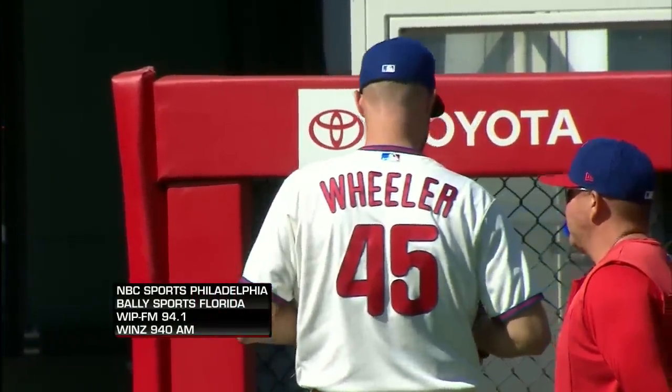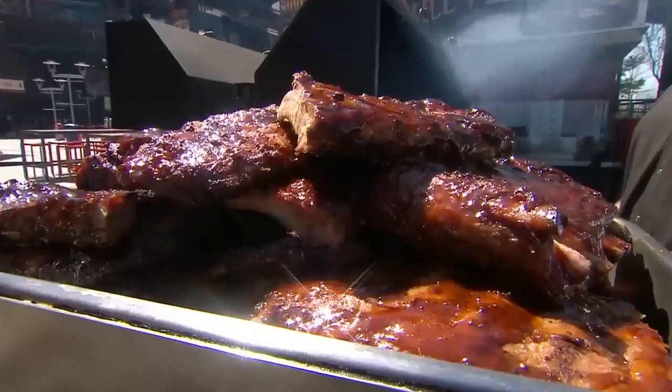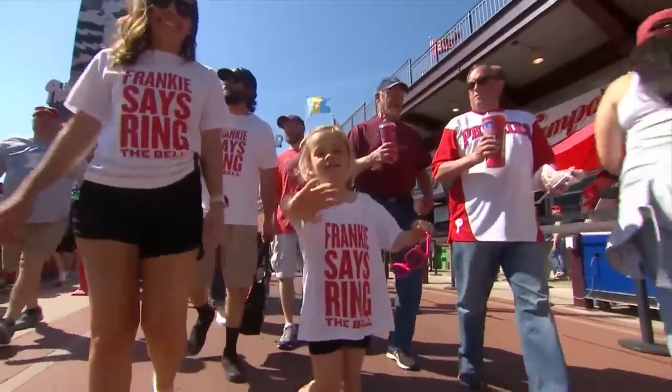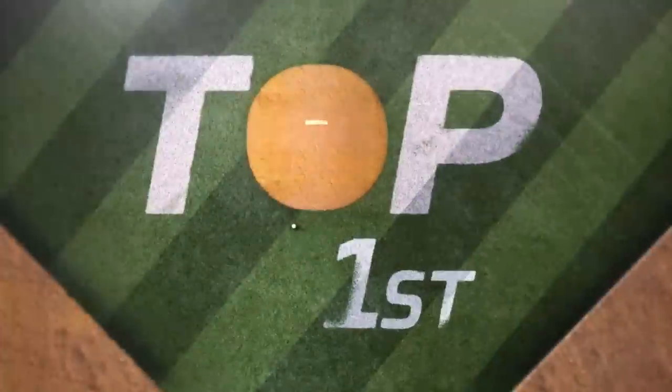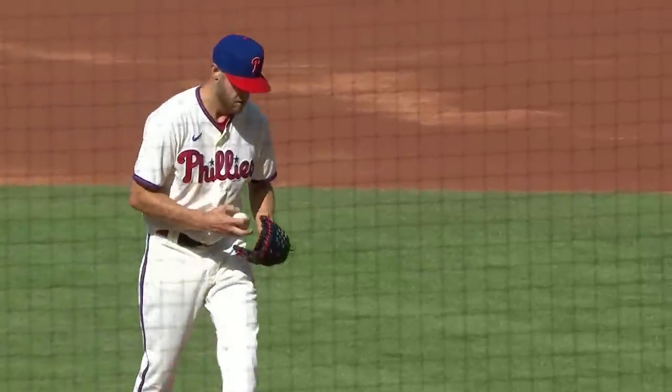It is a fantastic day for Zach Wheeler and the rest of the Phils to wrap up this series. The Phils and the Marlins are getting set for the final game of this three-game series. The yard is packed and temperatures are going to be in the 80s. Zach Wheeler today for the Phillies, who throughout time has been a Marlins killer.